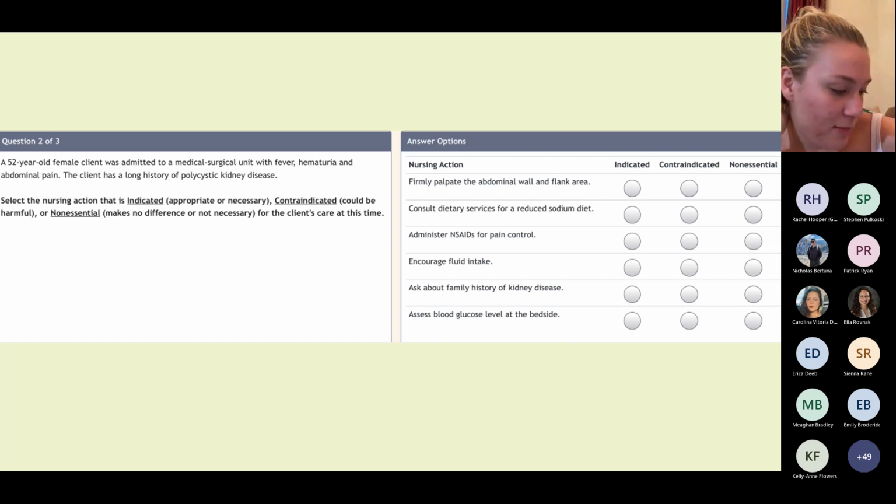Do you think that for this patient, we should encourage fluid intake for them? This one can be a little bit tricky. So this one is actually indicated, okay? Ensuring adequate fluid intake is very important in protecting the kidneys. So when do we reduce fluid intake?